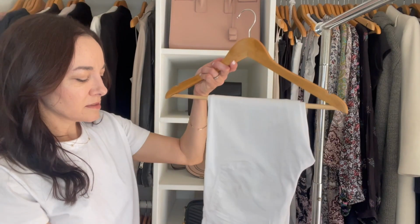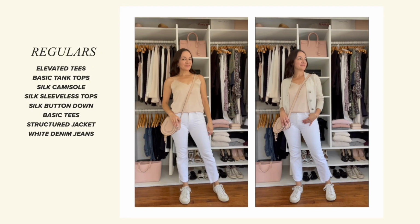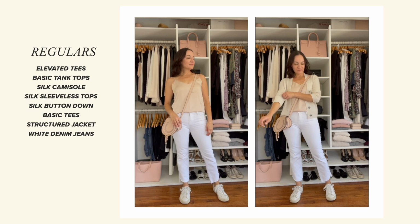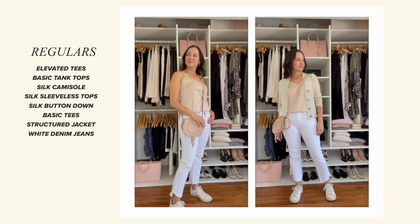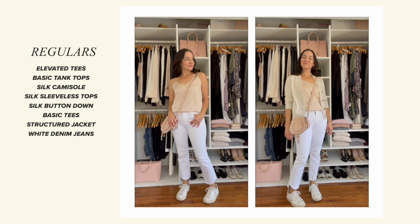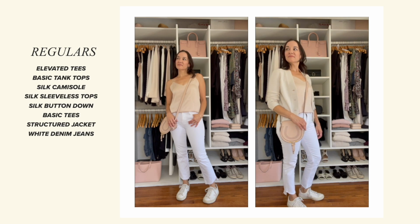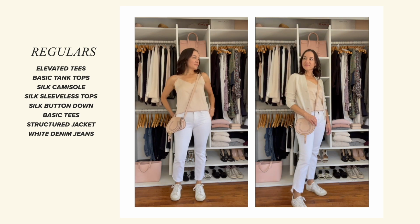So I have these white jeans. These are from Frame. They're a slim straight leg. They have this, I think it's called a cascade hem, but it's a raw hem. And I don't wear these as much, but only because they're white. And for my lifestyle, again, I don't want them to get dirty so easily. I'll wear them if I want to be a little bit more dressed up, but they are a great piece. So I'm going to put these in my regulars.